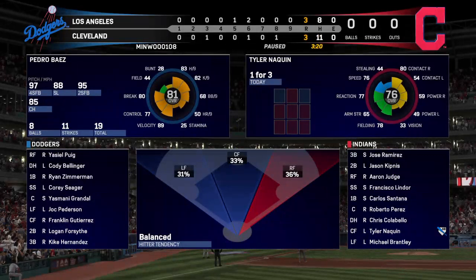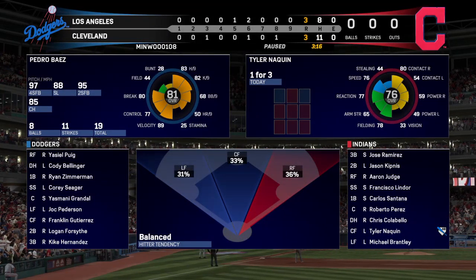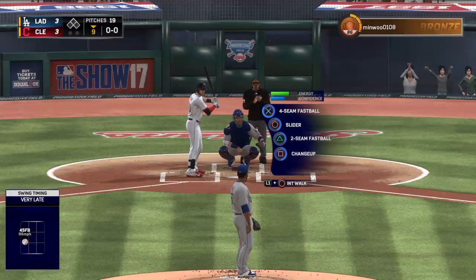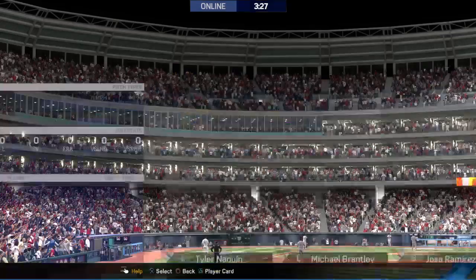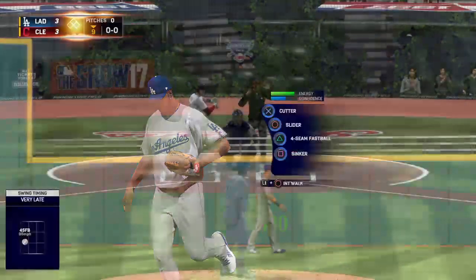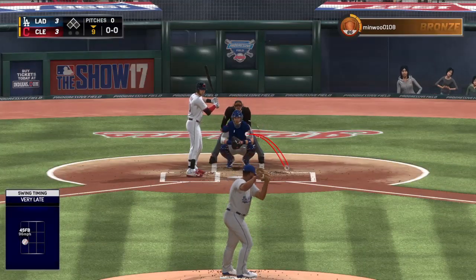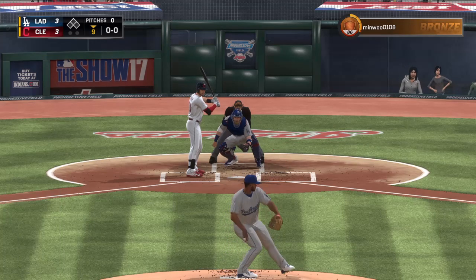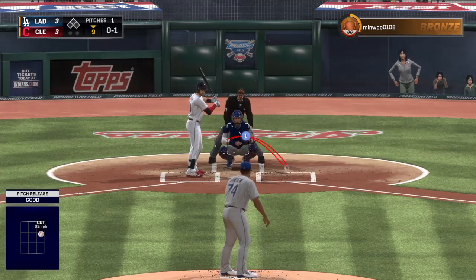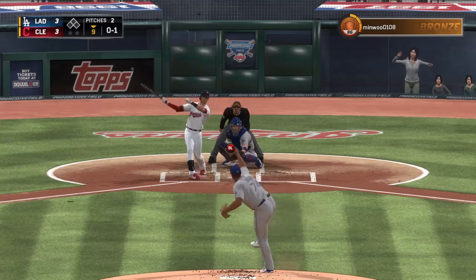Stepping in. Leading off, Tyler Naquin. The 9th inning for the Indians. Kenley Jansen comes on to work on the mound, hoping to send this one into extra innings. Now pitching for the Dodgers, number 74, Kenley Jansen. Cut fastball taken for strike 1. Now catching, number 55, Roberto Perez.